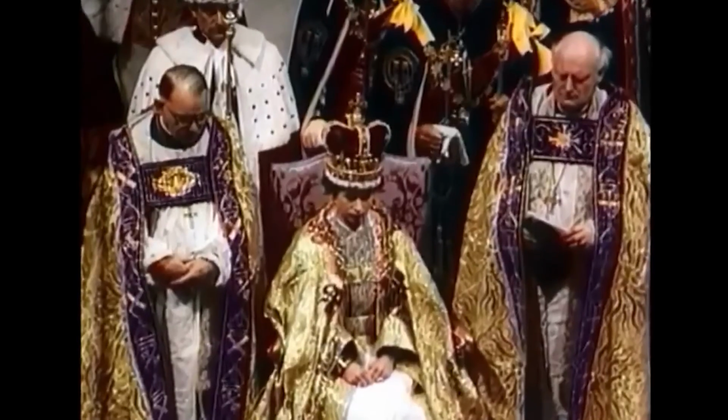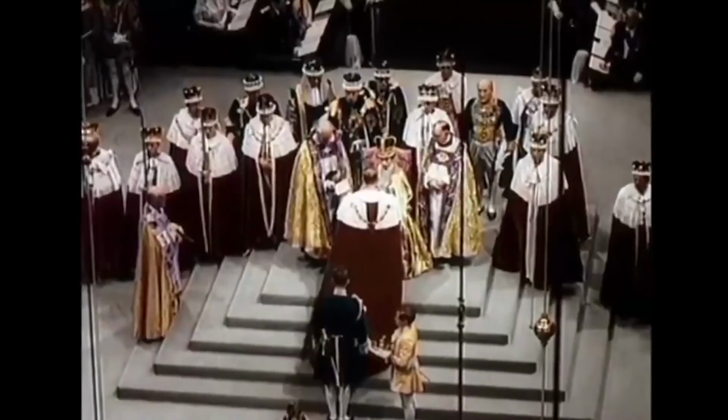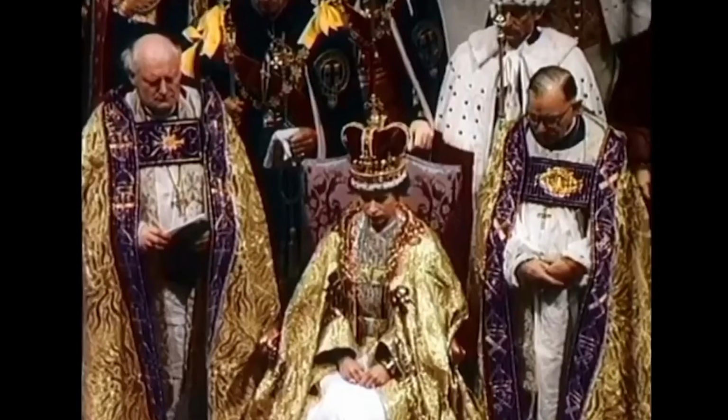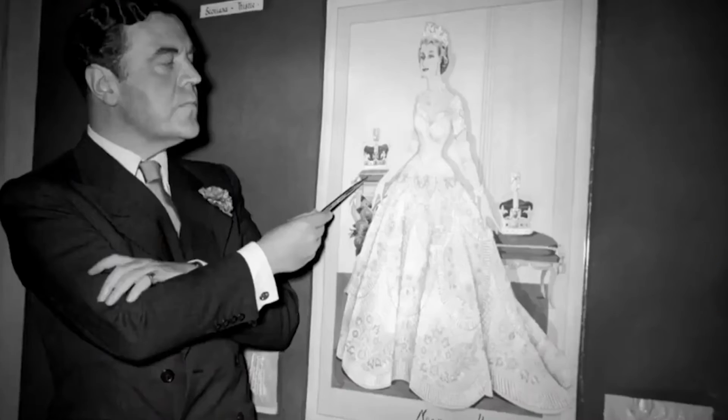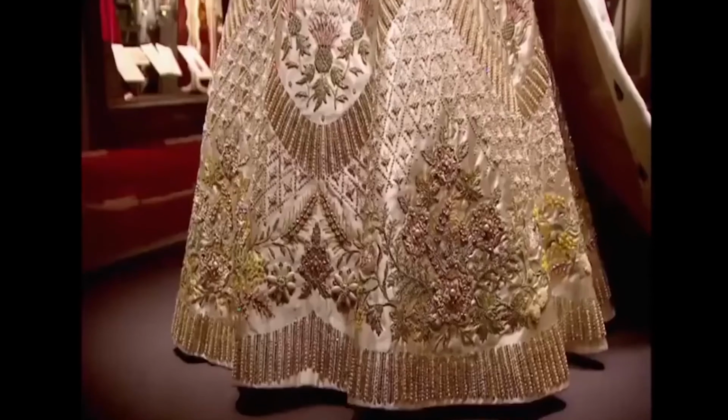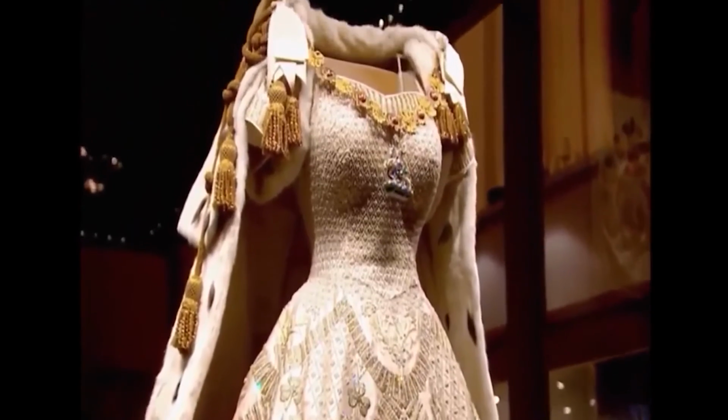The Queen's coronation dress is just stunning. There's no other way to describe it. It was made by the leading British couturist at the time, Norman Hartnell. Elizabeth knew this dress would go down in history, and she proved a very hands-on client.